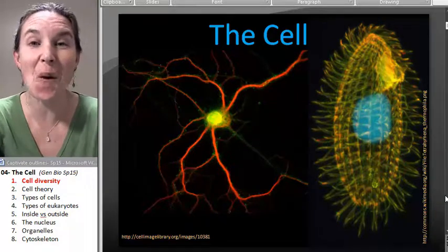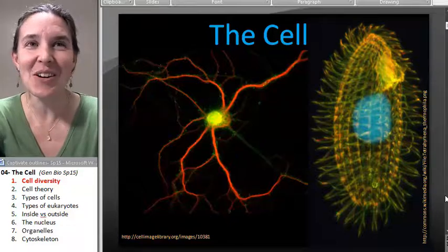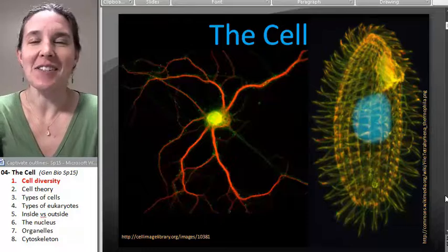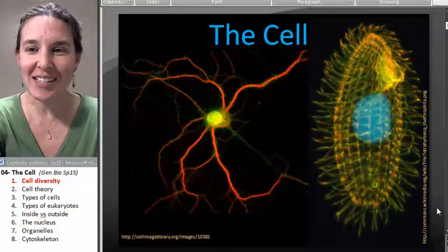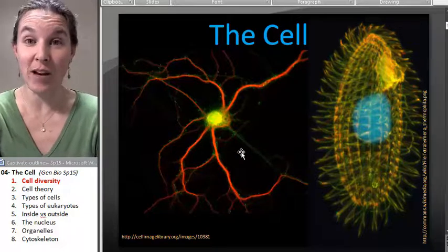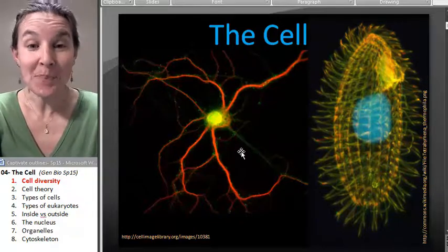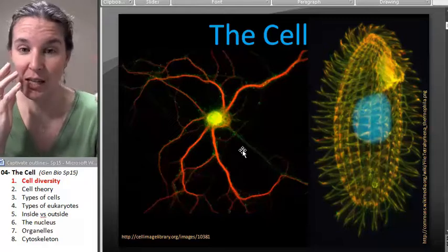There are so many different kinds of cells. Studying the cell is really, really interesting, and we could spend the entire semester studying different kinds of cells. So check this out. What is this? First of all, this is a cell that you would actually find in your body. Does anybody want to guess what kind of cell that is? That's a neuron. So that's like a communicator in your body.